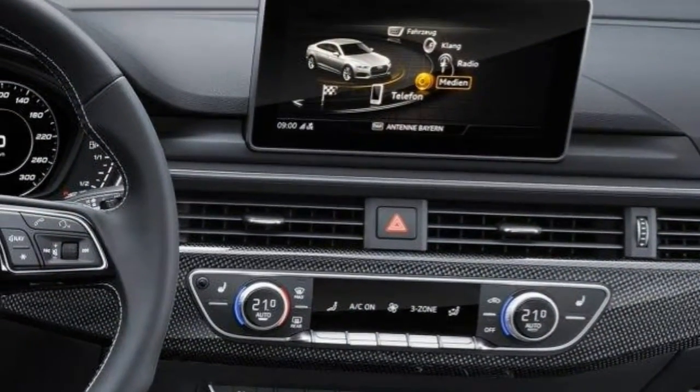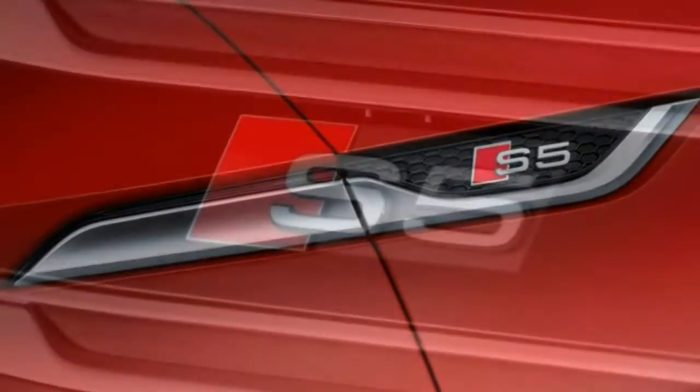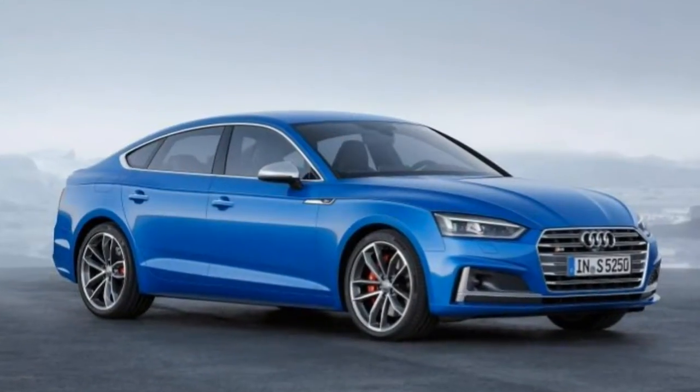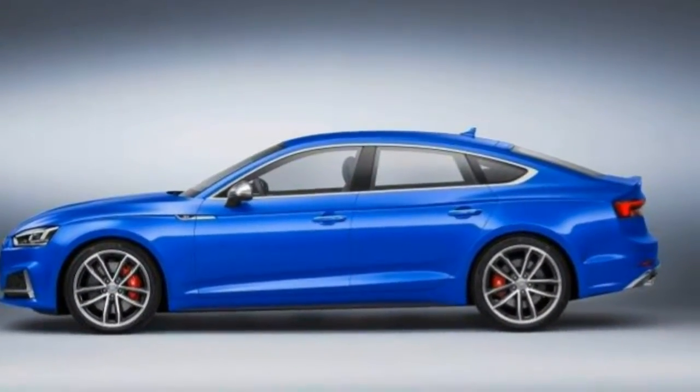Smartphone integration. Apple CarPlay and Android Auto are standard equipment on all S5 models. For audio control, Apple CarPlay is superior to Audi's MMI. However, it is awkward to control with the dial rather than a touchscreen.